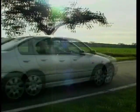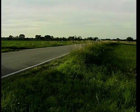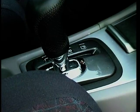The whole thing works on a steel belt system. The result of that is that in automatic mode it's very, very smooth indeed. You don't feel any changes. You can also, though, override that on this particular version of that gearbox called the M6, manual 6-speed, where it simulates 6 different gears. And all you have to do is to click the handle over and you can change up and change down just with a flick of the gear stick.